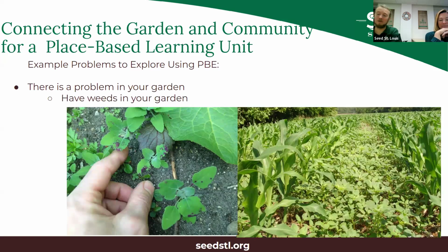And then my third example that I'll give here is another one that came up, a very common problem. You have weeds in your garden. There's lots of ways to deal with weeds. Most of them is just pull them out or cut them or smother them or something like that. But one particular example that I like to give is with me. One thing that happened was I was reading an article one day.